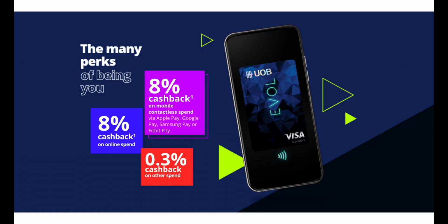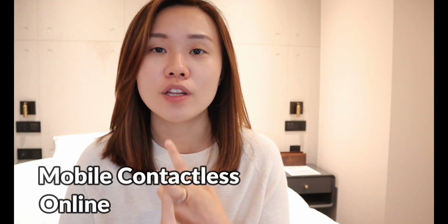The next one, let's go into the minimum spending of $600 on a credit card. Which cashback credit card will be the highest? And the first one that comes to my mind is UOB Evol. UOB Evol is a great cashback credit card to use if you can fulfill the $600 minimum spending. The UOB Evol card, you will need to spend into the category of online and also mobile contactless payments.